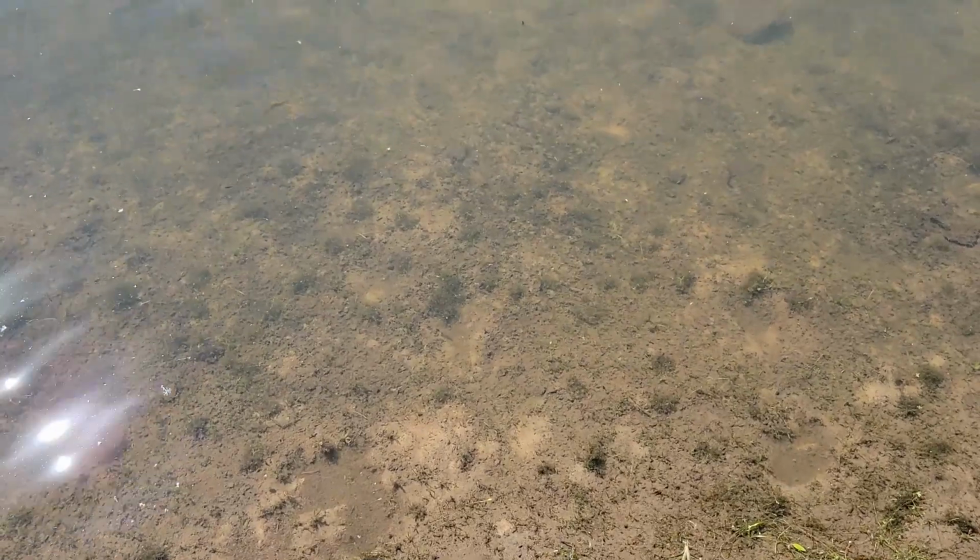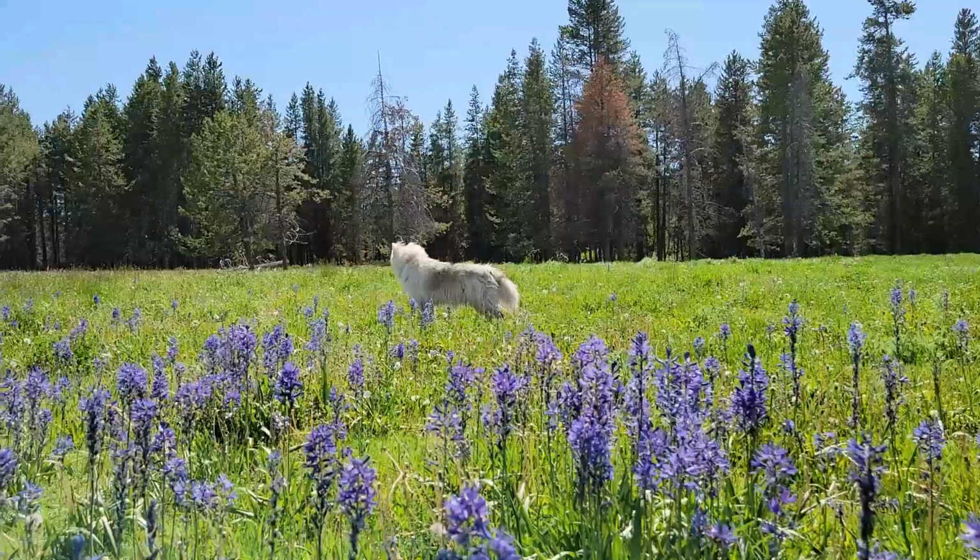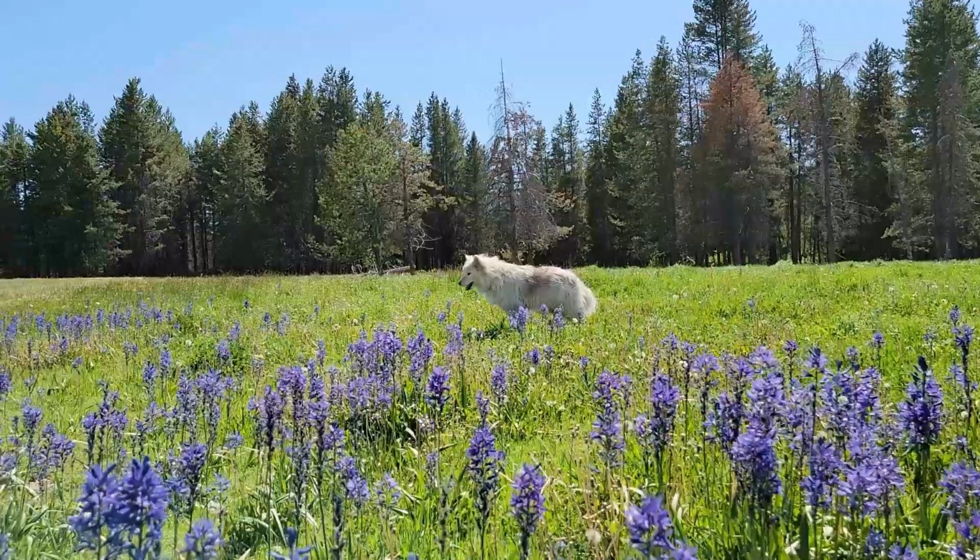Looks like it's pretty shallow. But I'm wondering if it's deep enough to try out the kayak. I would like to try Fluffy in the kayak for the first time in water that he can stand in and not be afraid of, and it's very still. And this fits the bill.